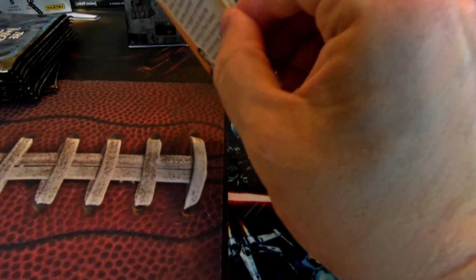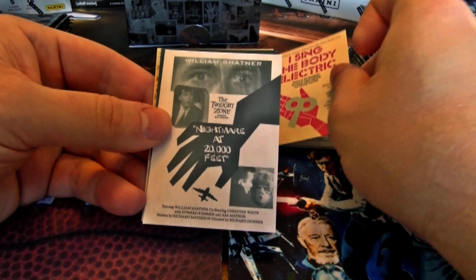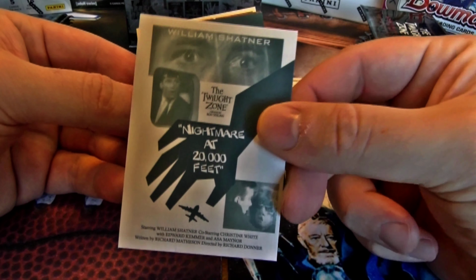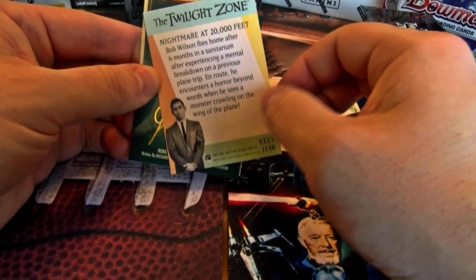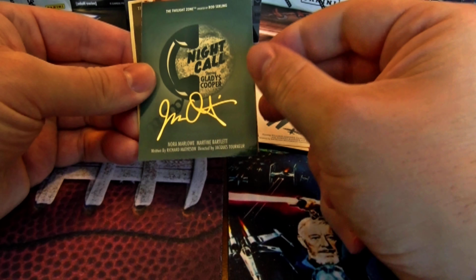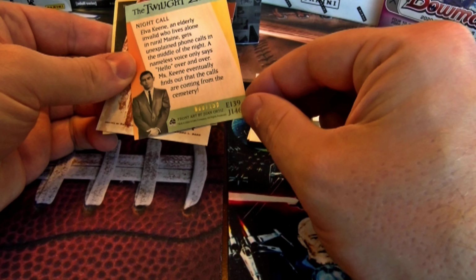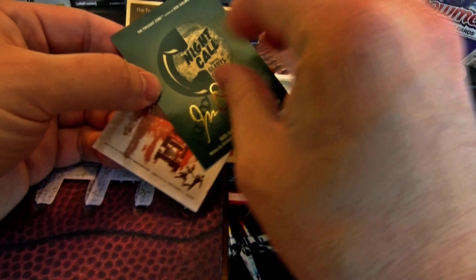Let's see here. Yeah, and this is all poster cards, it looks like. Nightmare at 20,000 Feet. Very good episode with William Shatner. Okay, a little bit different there. Night Call. Kind of more of a shine to that one. That one's numbered 80 out of 150, so there are going to be some parallels in here.